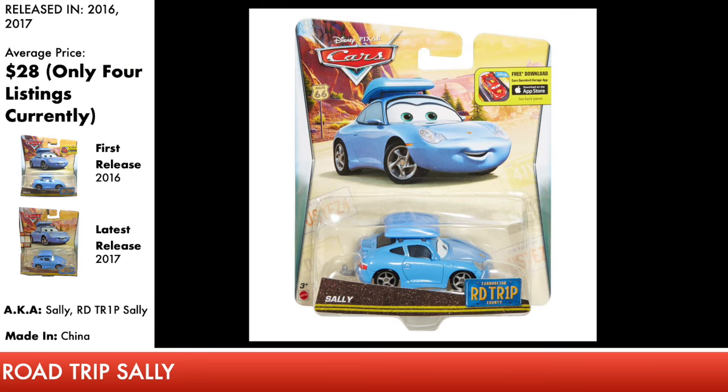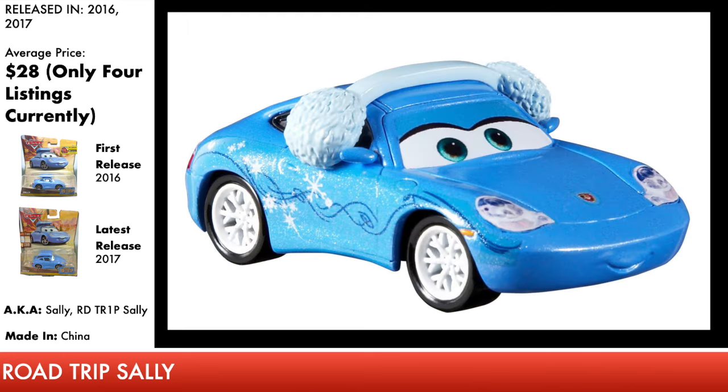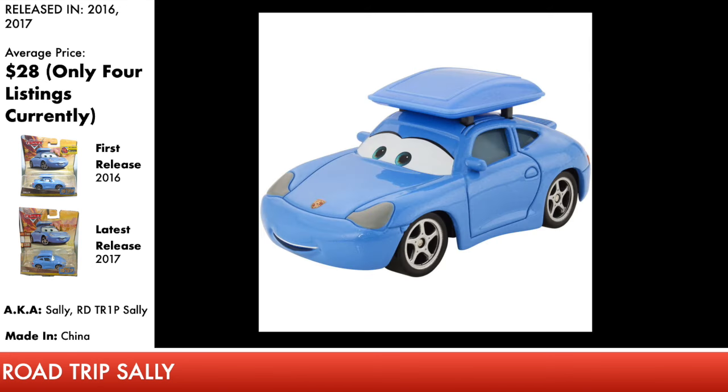2016 would bring us a pretty rare occasion for the diecast line, a new expanded universe Sally. In fact, this Sally, from the Road Trip series exclusive to Walmart, would be the first ever Sally diecast with a design original to the diecast line. Previously, the only other expanded universe Sally we had was Snow Day Sally, who is based off of Mater Saves Christmas. This was the first time a Sally was ever made specifically designed for the Diecast line, and it's crazy that it took 10 years for this.